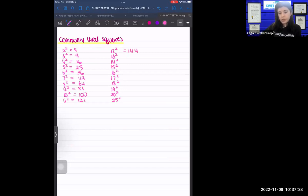But this is around where we get into trouble. Who knows 13 squared? Fill the rest of them in. Put them in the chat first, and then I'll fill them in. Yeah, good. So 13 squared, most of you got 169. 14 squared is 196. That's easy to memorize because look, these numbers just flip. That's always how I memorized it between 13 and 14. And then 15 squared is 225.